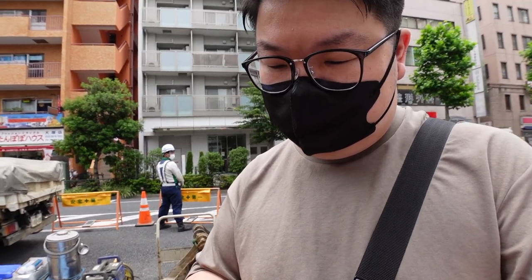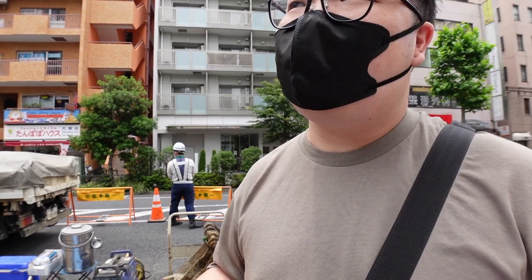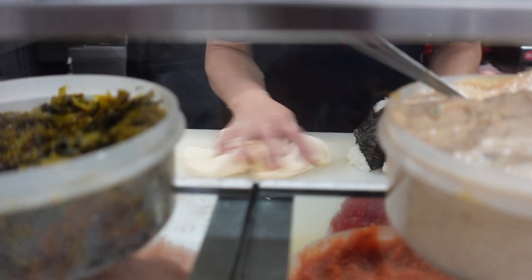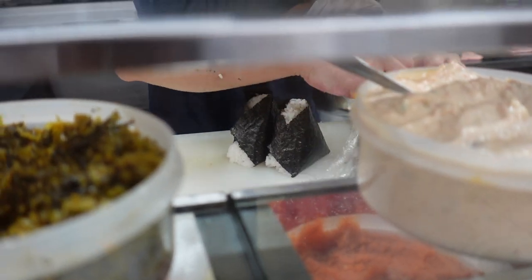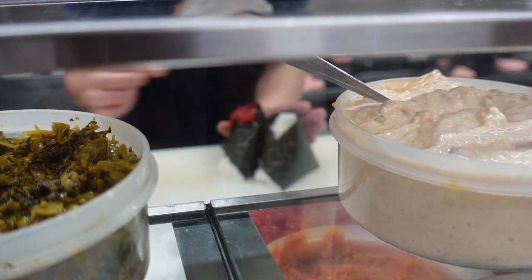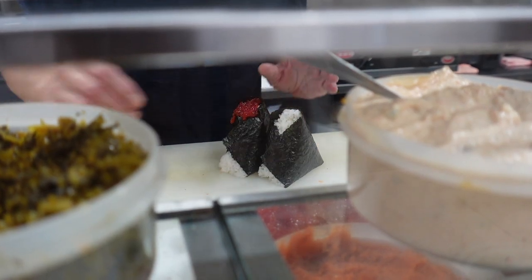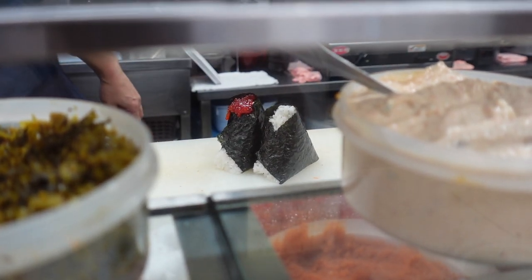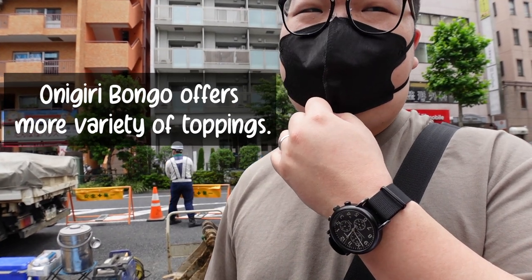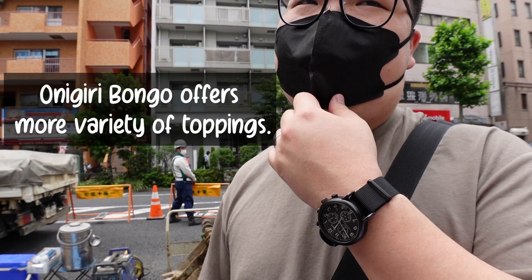Can you please tell me what's onigiri? Onigiri is usually traditional Japanese rice, and usually they add a little bit of salt on it, and wrap it with seaweed, freshly roasted seaweed. The usual topping that comes with are? In Japan, probably the most standard would be pickled plum. Next would be shake, which is salmon.